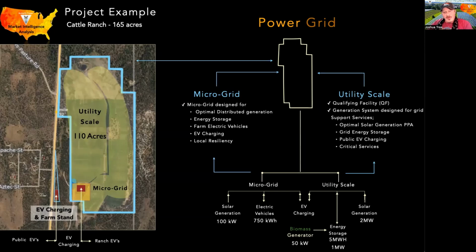And then in the microgrid, we're going to design it for optimal distributed generation, energy storage, the farm electric vehicle fleet, EV charging, and also for local resiliency. And that microgrid is going to be 100 kilowatts. The 6-vehicle electric ranch fleet is going to provide another 750 kilowatt hours of energy storage that can be used in vehicle-to-grid operation.